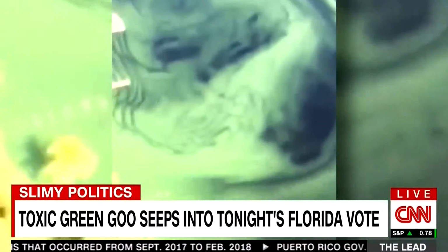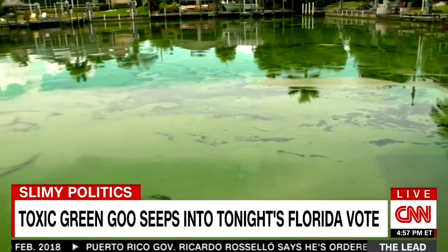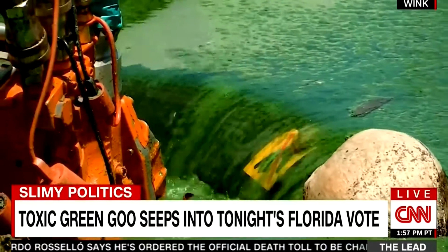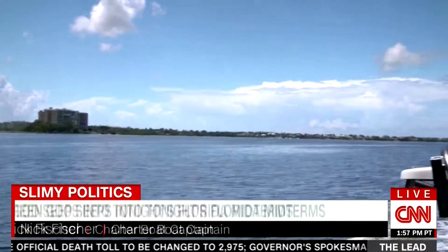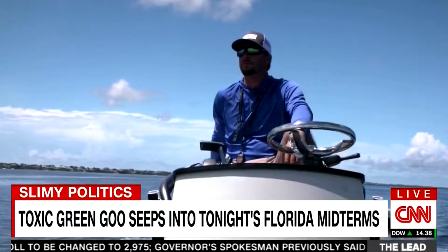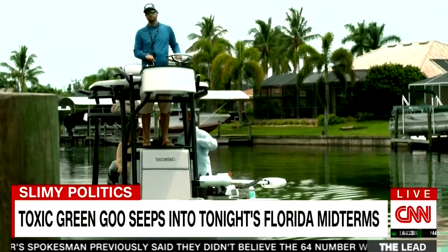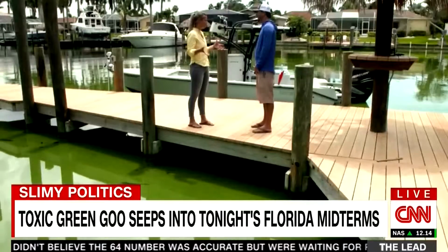It's all the way to Cape Coral, and it's making its way out past Shell Point, scaring away home buyers and tourists alike. Constituents say it's time to drain the swamp fast. I've never been into politics, and now I'm all over it. Charter boat captain Nick Fisher says his business is suffering. He took us into this gooey Cape Coral canal to show us what's motivated him to vote for the first time in his life. Have you ever seen conditions this bad?